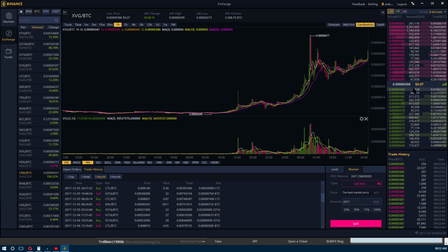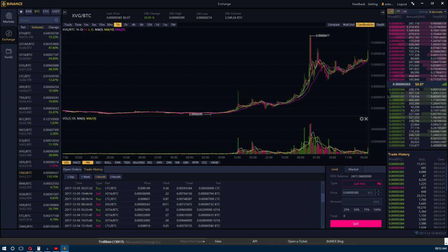Look at all these buyers, man. Do you think it's going down or up? 385, I'll sell it, just because my technical analysis is showing me. I want to see if it's going to go higher from this point. I don't think so. I've got it on a 2-minute chart too, so this is pretty strong. Yeah, let's go ahead and sell that. That's a market sell.